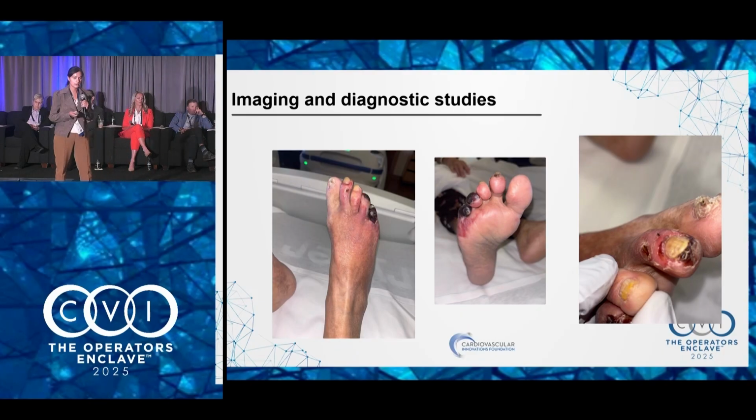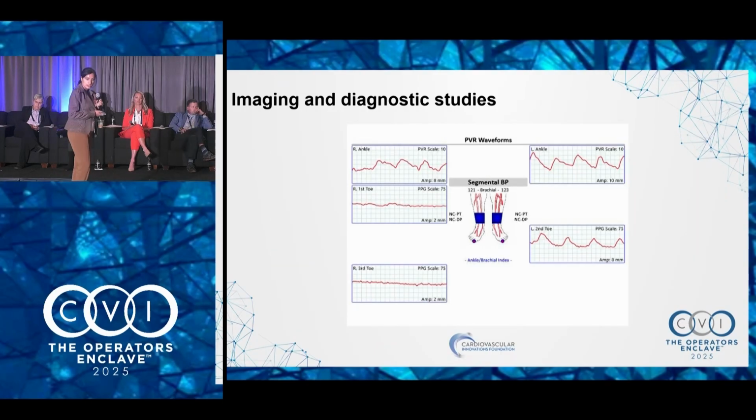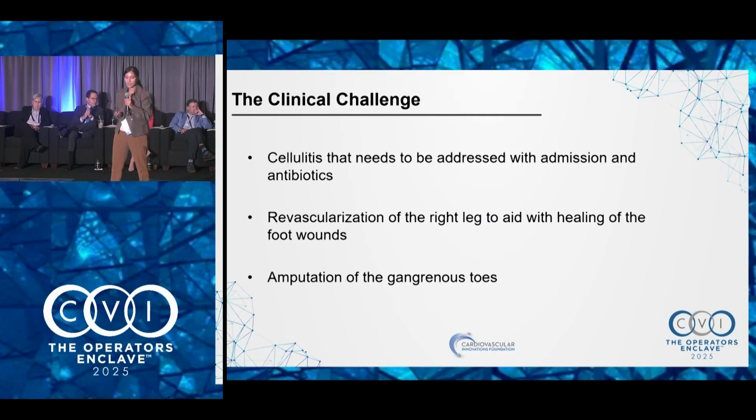So when we evaluated her with our podiatrist, we got her admitted for IV antibiotics first so that the cellulitis could get better. She got an ABI and pretty significant peripheral artery disease with essentially no flow to her toes. So the challenge is, again, the cellulitis needs to be addressed first. And this was addressed with some antibiotics. Once the cellulitis got better, then our plan was to revascularize the right leg and then have the podiatry team take care of the gangrenous toes.